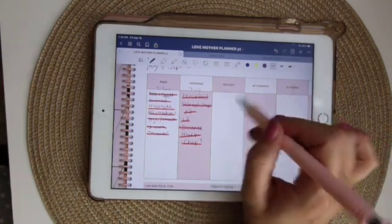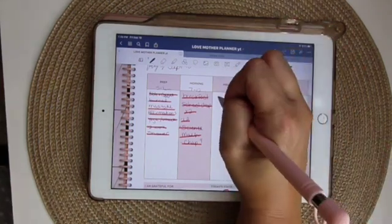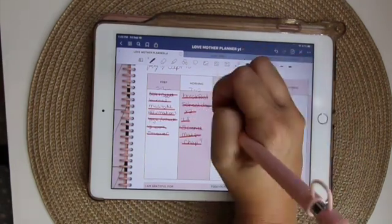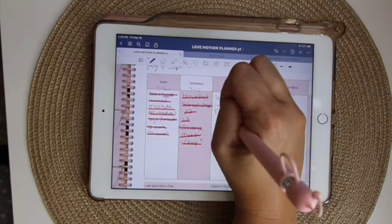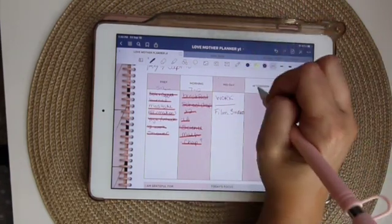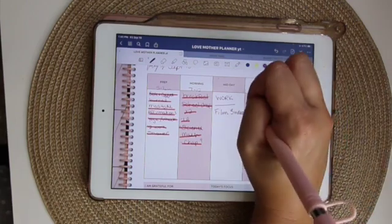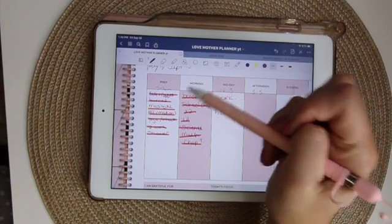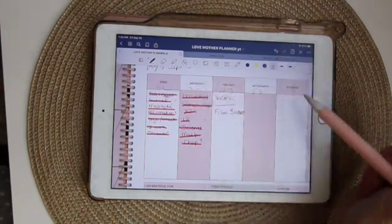For me, this is a work block, so I would write work, and then if there's anything in specific, I know I need to film 3 videos. That's all I'm gonna do in that work block. Afternoon for me starts when I pick up, so I always write, oh, so sorry, this is 12 to 3, this is 3 to 5. So you can make these blocks whatever time works best for you.